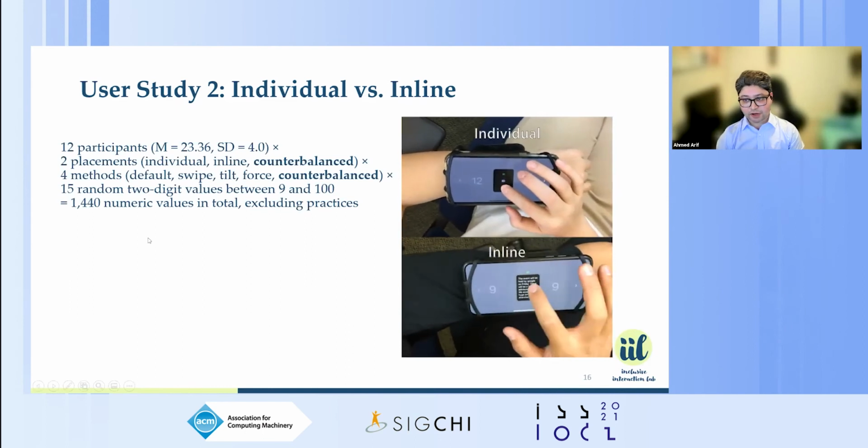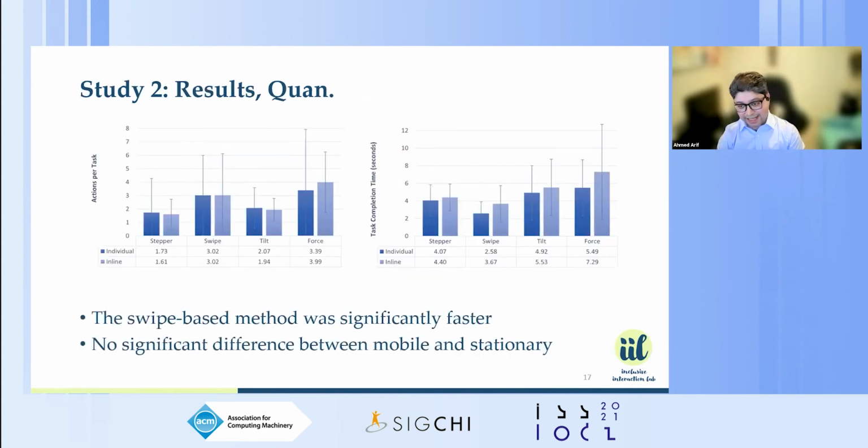And the results were quite interesting again, because we found the swipe-based method was again significantly faster than the other methods in both individual and inline conditions. As you can see, it also requires fewer actions. Overall, compared to the first study, users took a little bit more time, which is not unusual because of the visual scan time. They have to visually scan for the numeric values and so forth.